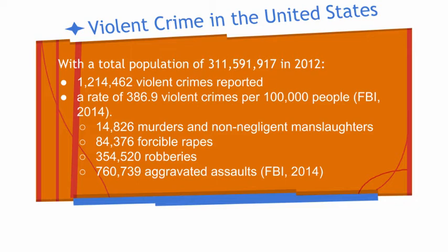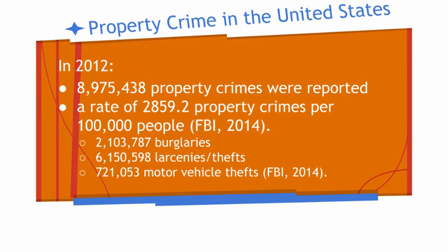That also then breaks down into the various kinds of violent crimes. So you have murders, 14,000 or so, 84,000 forcible rapes, 354,000 robberies, and 760,000 aggravated assaults. Property crime: 8.9 million property crimes across the United States in 2012. That breaks out to be a rate of about 8,200 property crimes per 100,000 people. 2.1 million burglaries, 6.1 million larcenies and thefts, and 721,000 motor vehicle thefts.